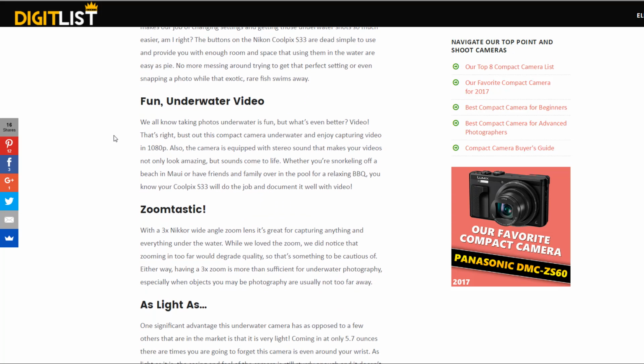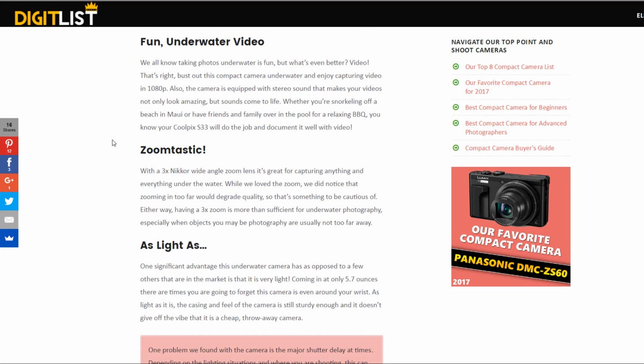It's got fun underwater video. That's the reason you're getting the camera in the first place, to be taking a lot of underwater photos and video. You'll be able to shoot video with this camera in 1080p underwater. It's equipped with stereo sound that makes your videos not only look amazing, but sound come to life. Whether you're snorkeling off the beach in Maui or having friends around the pool for a relaxing barbecue, your Nikon Coolpix S33 will do the job and document it well with video.